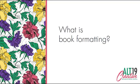So what exactly is book formatting? All right, you probably typed up your manuscript in Word or maybe Google Docs or some other word processing software. You probably typed it out on a letter-sized paper, so it's currently 8.5 by 11, maybe with 1-inch margins. You may have set it in Times New Roman or Courier or another font that you prefer to use when typing. So book formatting is taking that letter-sized manuscript and turning it into the end product that is actually going to get printed and bound and topped off with that cover.